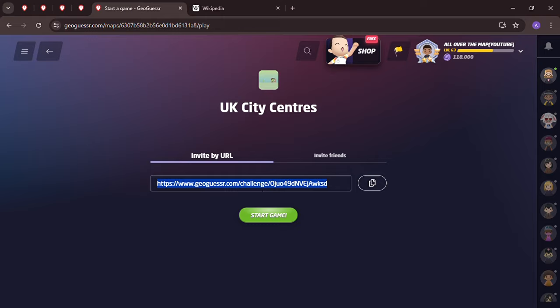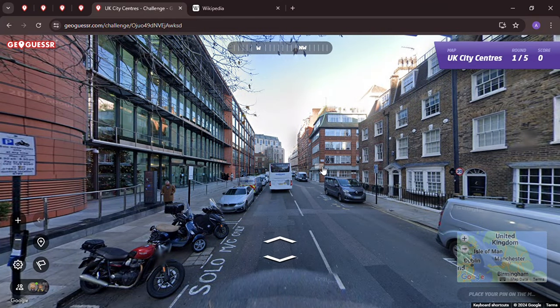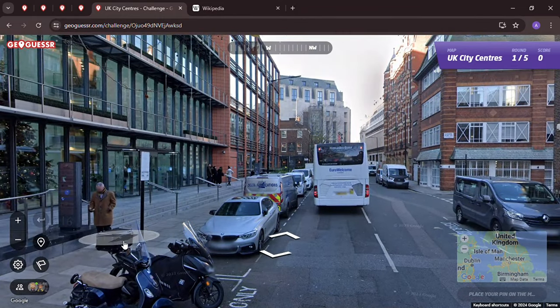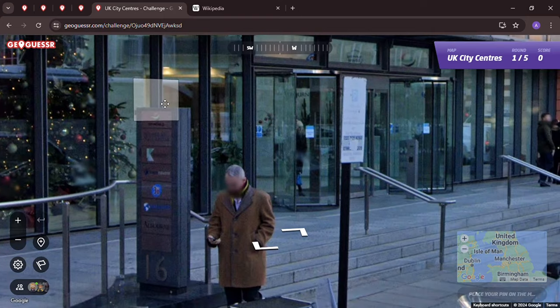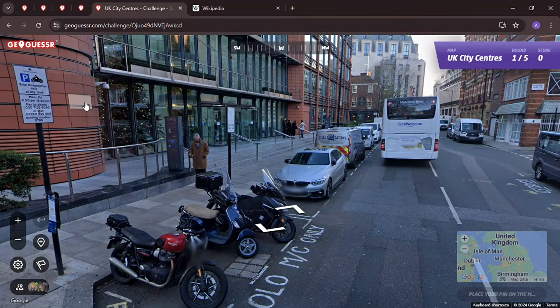And let's get into this game. Let's go have some fun and see where this takes us. For the first round, we've got solo MC, motorcycles only. So there we go. Looks like somebody's delivering food. It does look like it's Christmas time. A nice Christmas tree there. A guy on his phone with a nice jacket and a scarf around his neck, coming outside of his place of work.